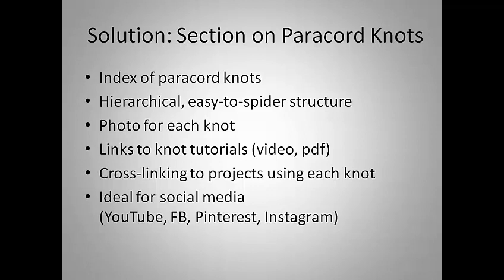There's plenty of opportunity for cross-linking with other elements on the website. For instance, there are projects that use specific knots. The project itself could link to the index, to the entry for this particular knot. The project could link to the videos that illustrate how to do this knot. Major opportunity for some robust content development, cross-linking, and establishment of expertise here.